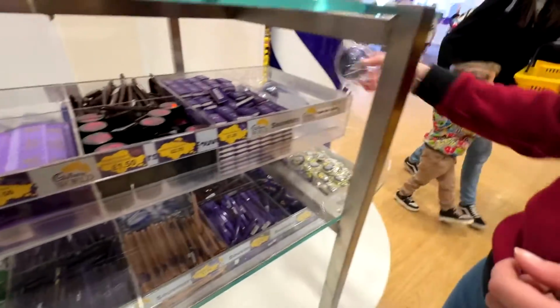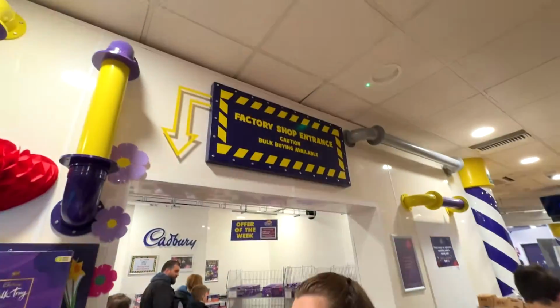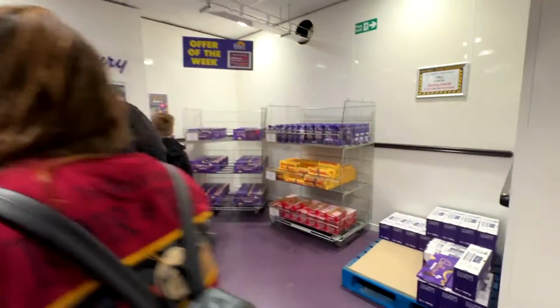Don't know if they've got any pins, guys. Maybe they'll introduce them soon enough. Maybe. The Mailing does do a lot of pins, so maybe. That's just the usual little bits there. Pocket money gifts, we call them, don't we? Pretty good. Indeed. Very nice. Factory shop entrance there. This is where we'll probably end up spending our money. Yeah, I know, but there's some Toblerone over there.